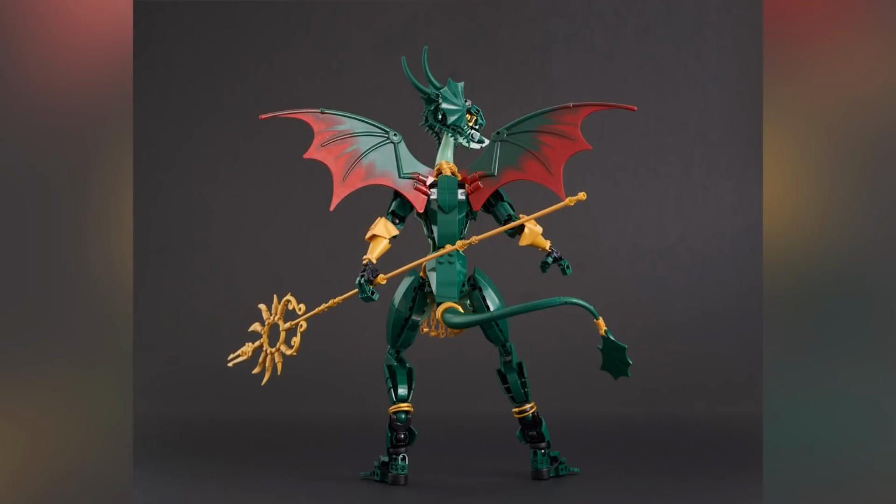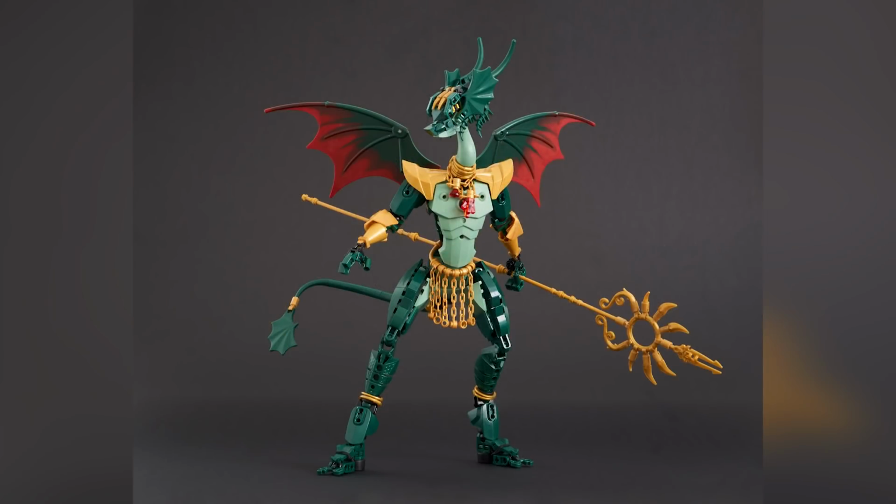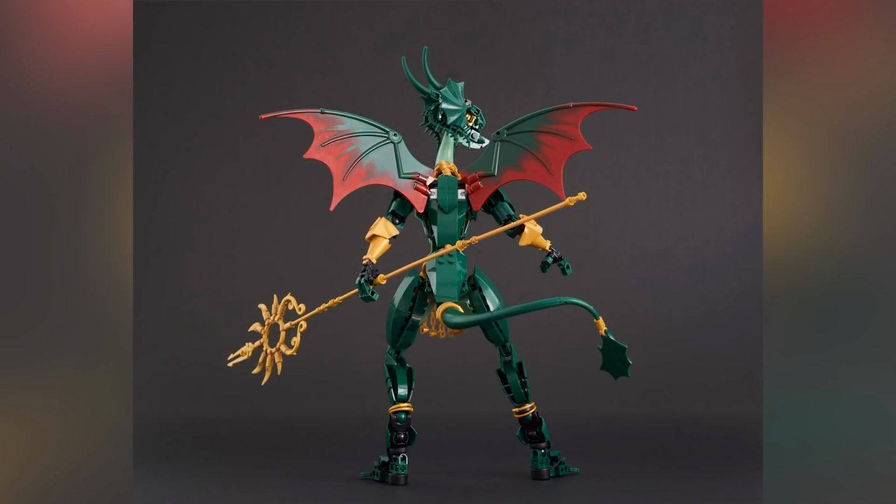The build styling for a lot of the body feels somewhat simple, but I think it just shows an efficient use of parts. There's a lot of stance for this character. The balance seems to work just right. I like that it can lean forward a bit because that tail in the back just gives it a little bit of extra weight. And because of that, it just has one of the most realistic poses that I've seen for a brick-built figure all year.